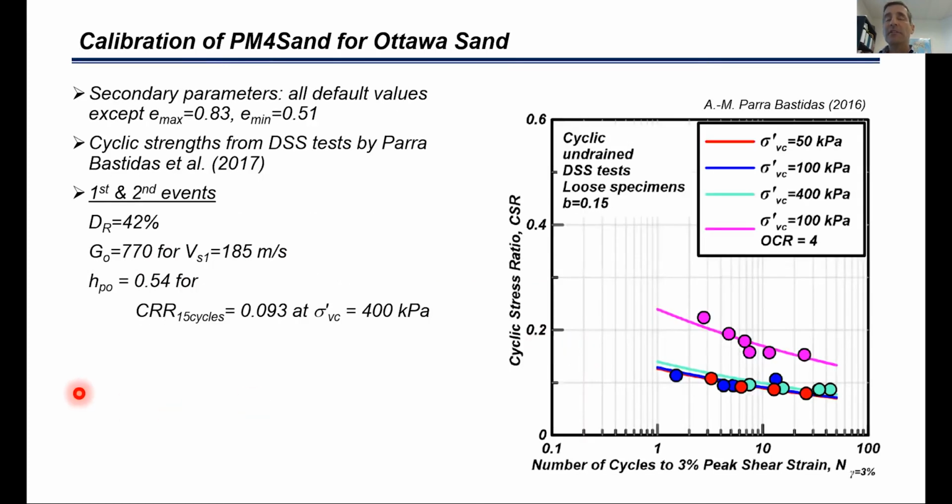Okay, so this is a calibration process. In this particular case, we do have quite a bit of experimental data for Ottawa sand. So we do have Emax and Emin values. So we did use those instead of the default values. Then when it comes to cyclic strengths, we use the simple shear test data by Ana Maria Parra Bastidas, which is shown here. These are tests at different confining stresses for loose sand and a little bit denser sand. And using this lower set of data, at 15 cycles right about here, you would have triggered liquefaction with a cyclic stress ratio of about 0.09.